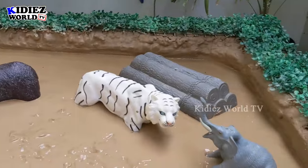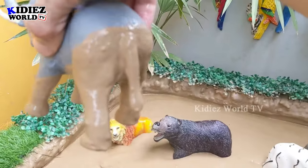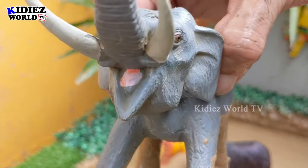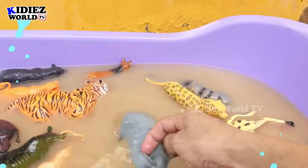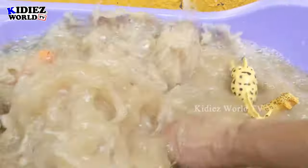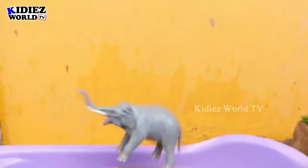Now we have some big animals, so let's go for this elephant. The biggest animal of the jungle, this elephant is a plant eater, a herbivore animal, and a very big animal of the jungle. Let's clean him, he's very muddy. Here we go, elephant.